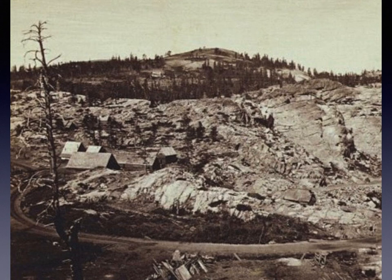Today, it's not really possible to duplicate this view because so many more trees have come in and grown up that the road is certainly obscured, but the granite view remains much the same, and I'm hoping at some point in the future that I will actually rephotograph this view.